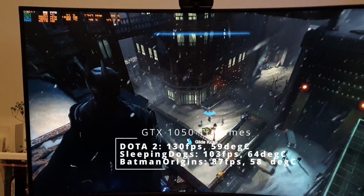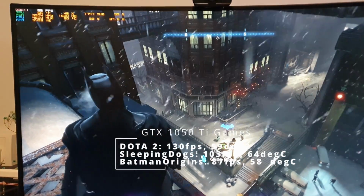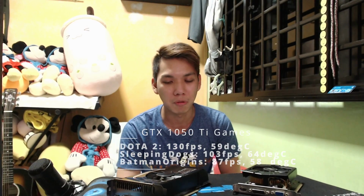In Batman, it managed to get 87 FPS, 58 degrees, same, and 1.5 gigs of RAM. So something to remember here is that Batman, the game series, uses a lot of physics. That's NVIDIA's proprietary software for their particles and everything, so that consumes more resources.